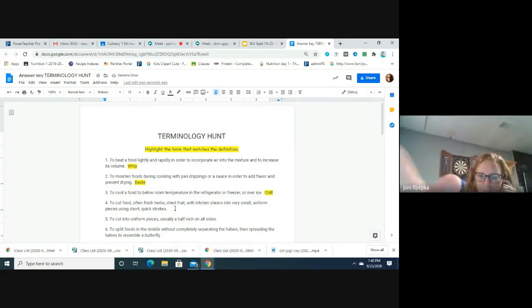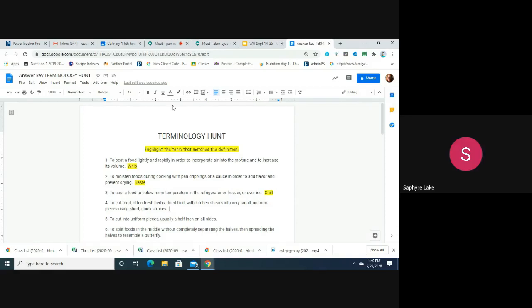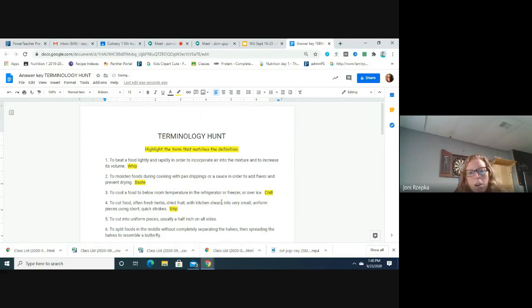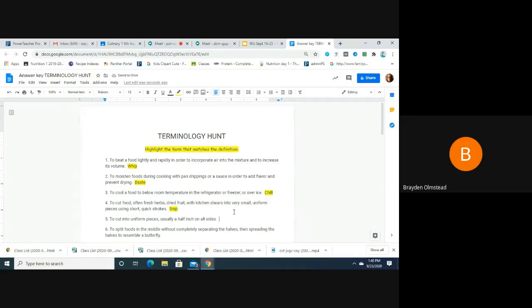All right, to cut food, often fresh herbs or dried fruits, with kitchen shears into very small uniform pieces using short, quick strokes. Snip. Snip, thank you. Okay, to cut into uniform pieces, usually a half inch on all sides. Anyone get that one? Starts with a C. Cube? Cube.